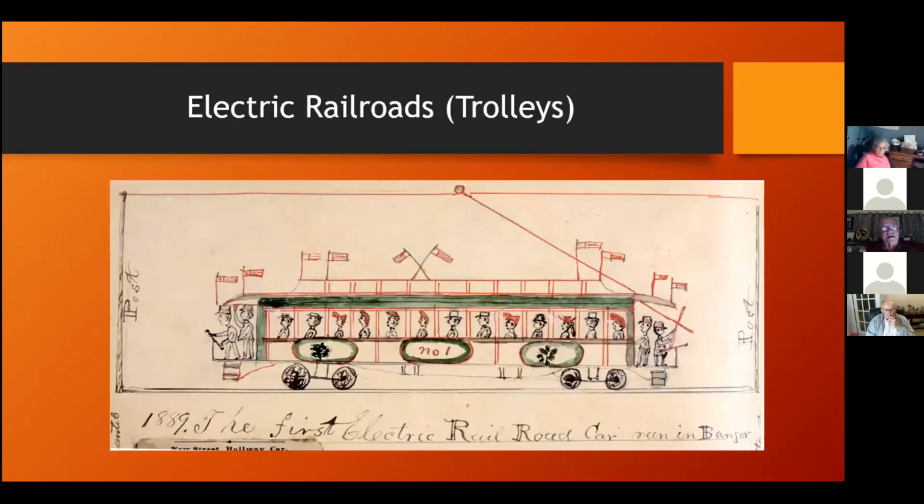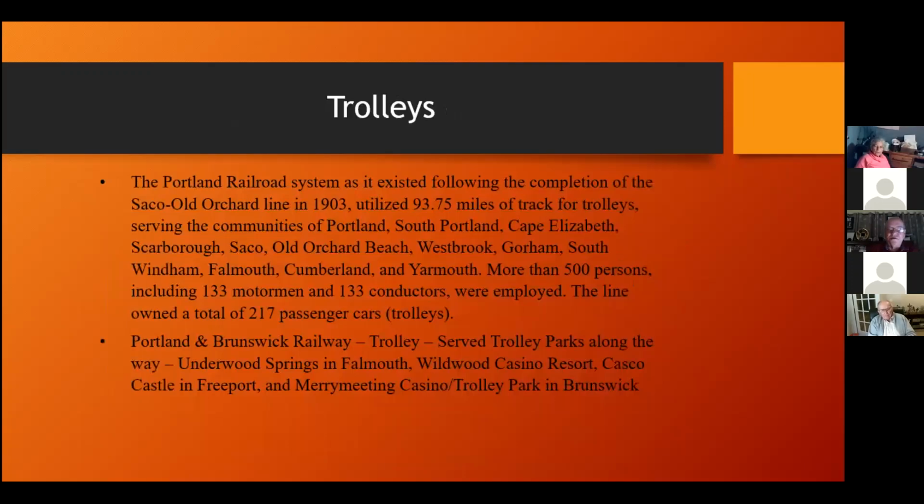Now let's talk a little bit about electric railroads, and this is significant to you folks where you are. This was the first sketch of a trolley that was built in Bangor, Maine. Now, more than 90 communities had trolleys in Maine, 90. The shortest one was in Paris, Maine, that went for 2 miles. The Portland Railroad system, which you care about down in your area, consisted of the Saco Old Orchard line, 93 miles of track, serving the communities of Portland, South Portland, Cape Elizabeth, Scarborough, Saco, Old Orchard Beach, Westbrook, Gorham, and so on. It was a big railroad.